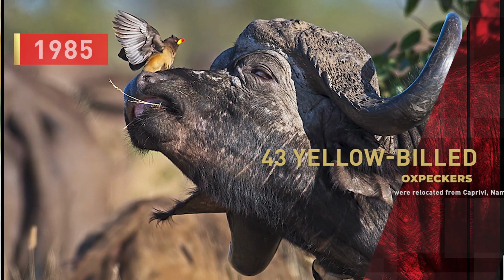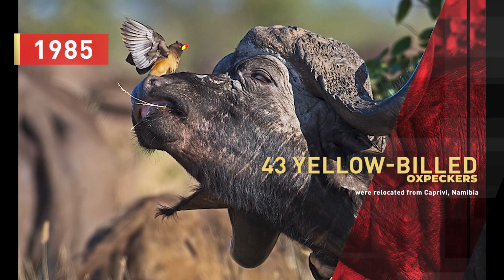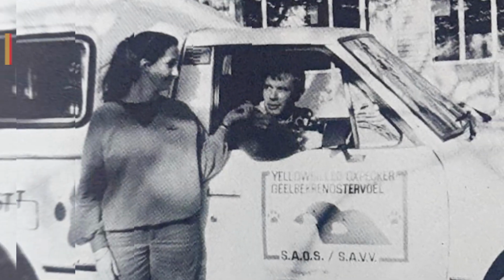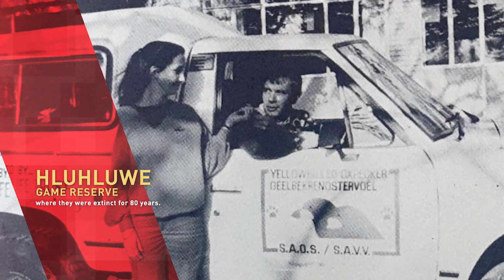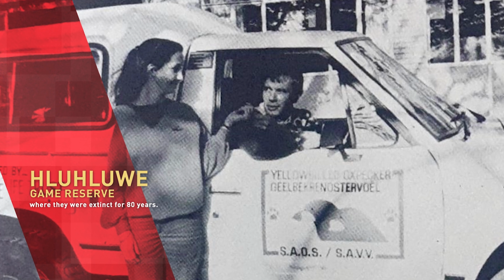3 years later, we relocated 43 yellow-billed oxpeckers from the Caprivi in Namibia to Glughluwe Game Reserve where they had been extinct for 80 years, thus reintroducing a species critical for the health of this park and its threatened wildlife.